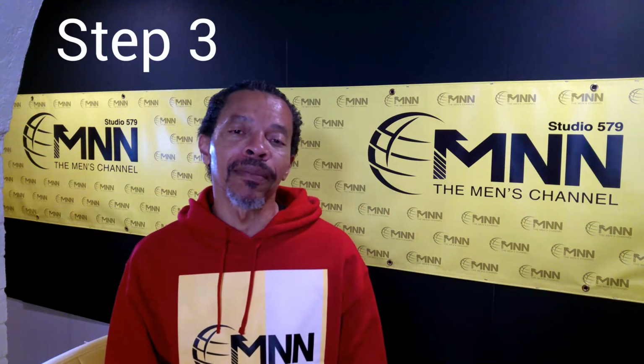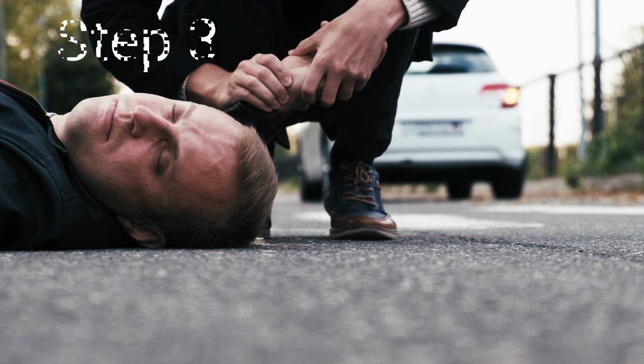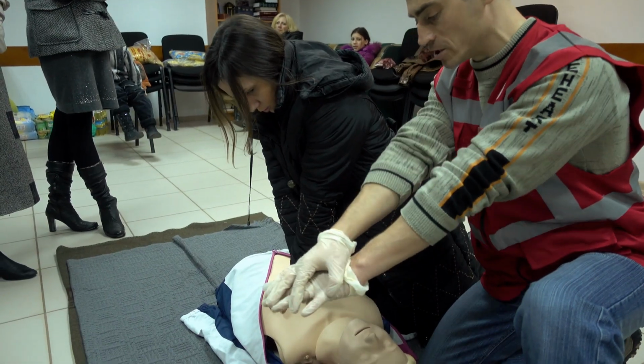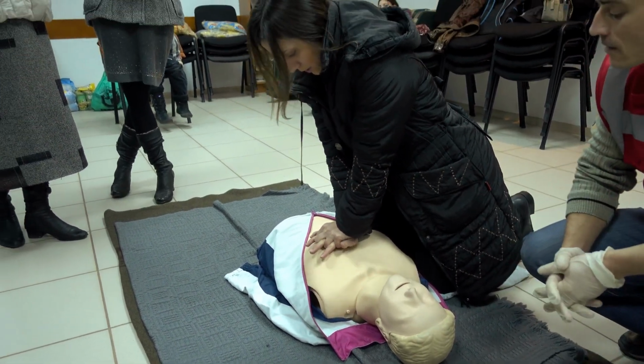Step 3. Place the person on their back to see if they are breathing by watching their chest rise and fall, as well as listening to the air escaping their mouth and nose. Now you want to put them on a level, flat surface, not a mattress, not a couch. You need to compress the chest, not furniture.